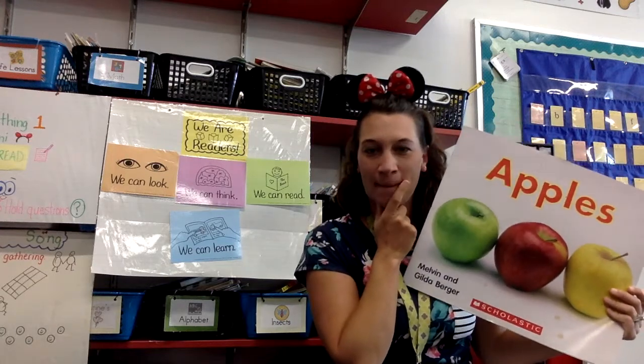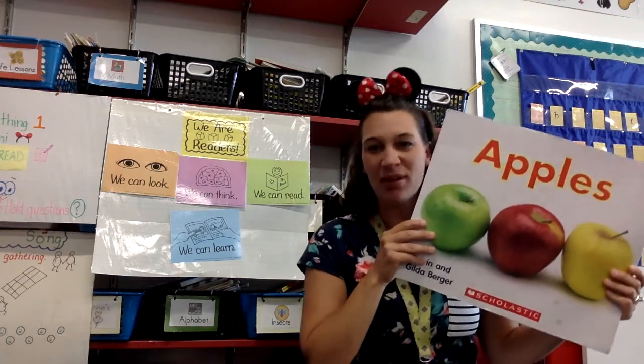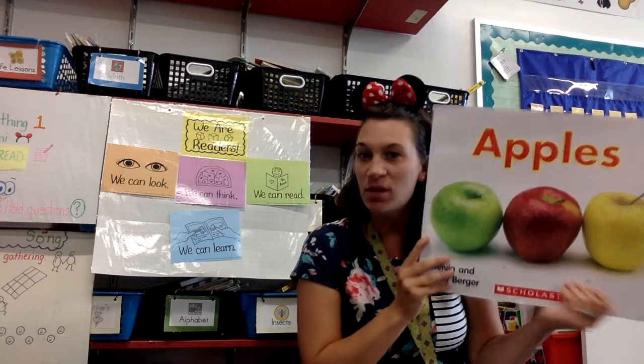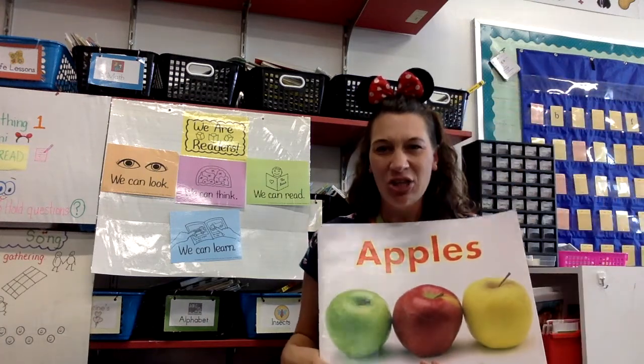I brought a big book with me so you can see it nice and well. This book is called Apples. In this book, we're going to learn about, what do you think? Yeah, we're going to learn about apples. When I pick up a book, I automatically am thinking, what's this book going to be about? What might I learn? I might learn about how apples are grown, where apples come from, or the different kinds of apples. So readers, when you open up a book, you're always thinking, what am I going to learn?